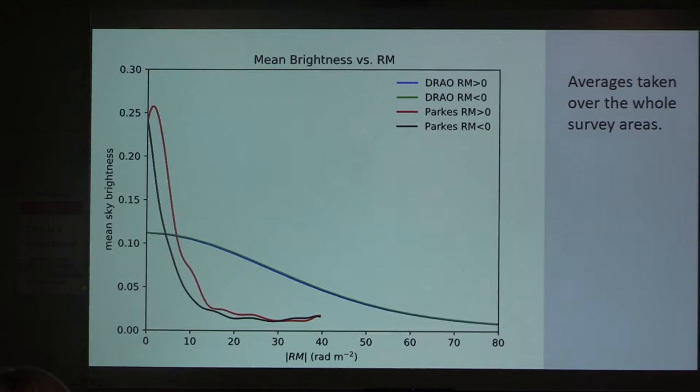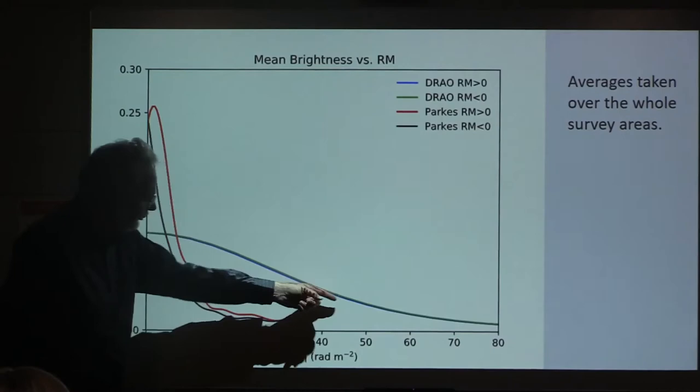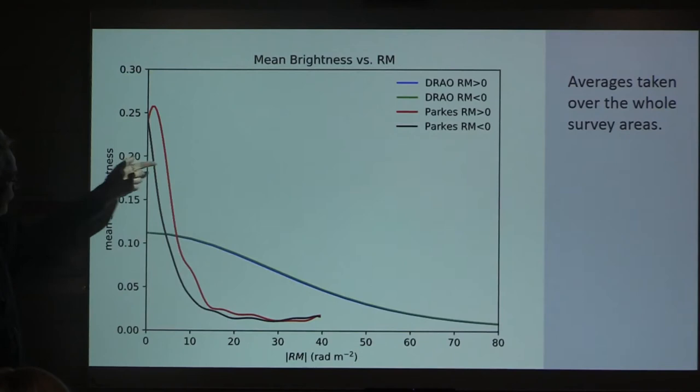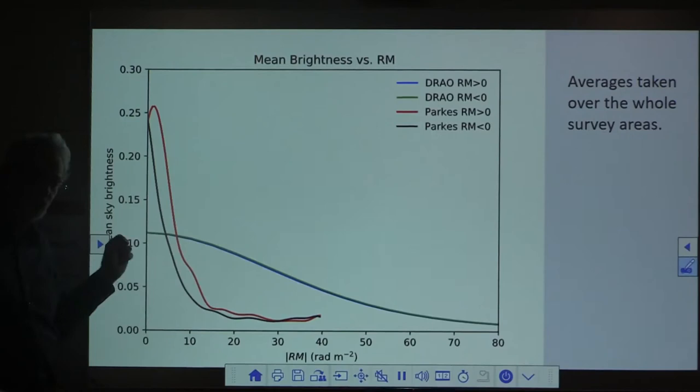And the green and blue are the northern hemisphere and the southern hemisphere of the Milky Way, as seen in the Canadian DRAO survey. This is plotting against rotation measure. The red and the black, which you see are actually quite different, are the northern hemisphere and the southern hemisphere looking at the Parkes survey. And the spread in rotation measure is much less in the Parkes survey, but probably it's actually consistent with what's seen in the Canadian survey. It's just the Canadian survey blurs it all out.